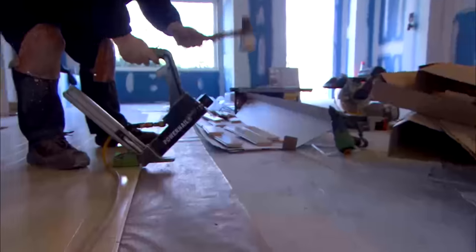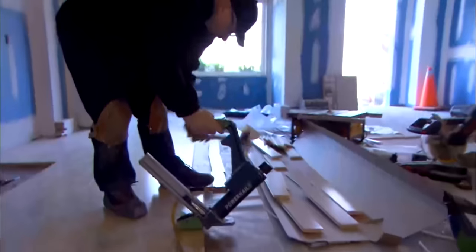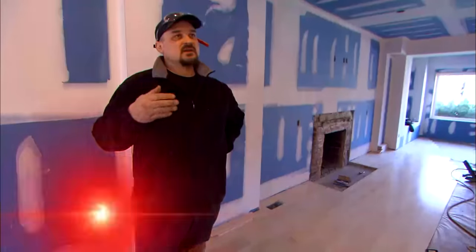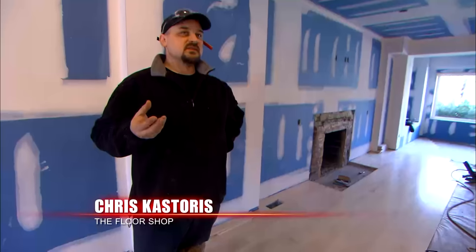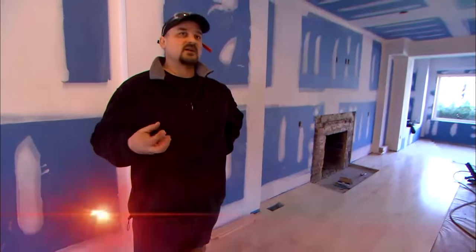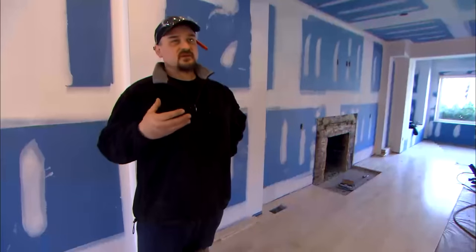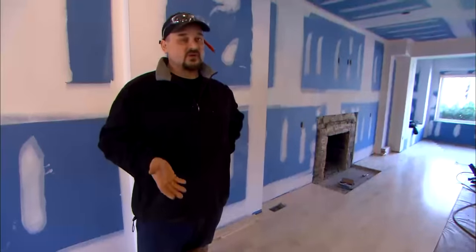You want to make sure that the moisture level is between 45 and 55% humidity. If it's too low, then it'll cause the wood to contract and crack. If it's too high, it'll expand and it'll buckle. So you want whatever is comfortable to you and me is comfortable to your hardwood.